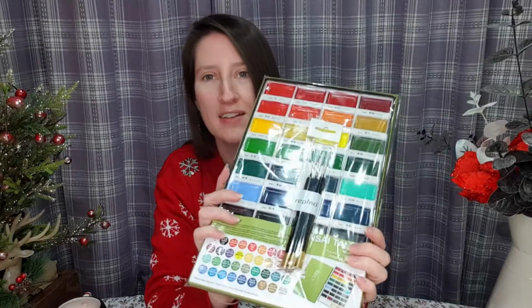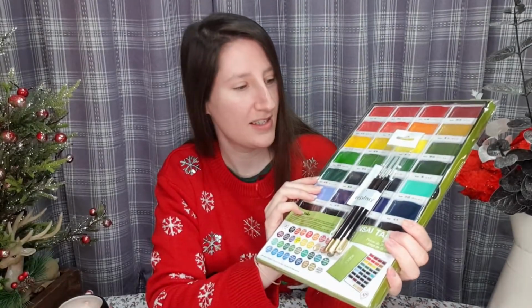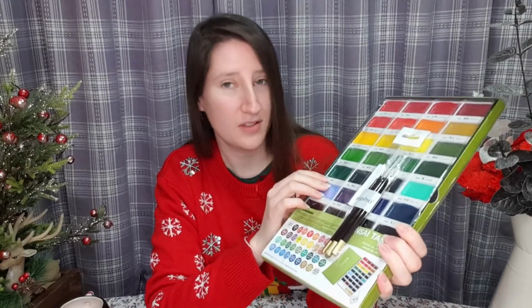I also got a gift from a friend, which was a nice surprise. She bought me these. She was telling me about these a while ago. These are fancy Japanese watercolours.